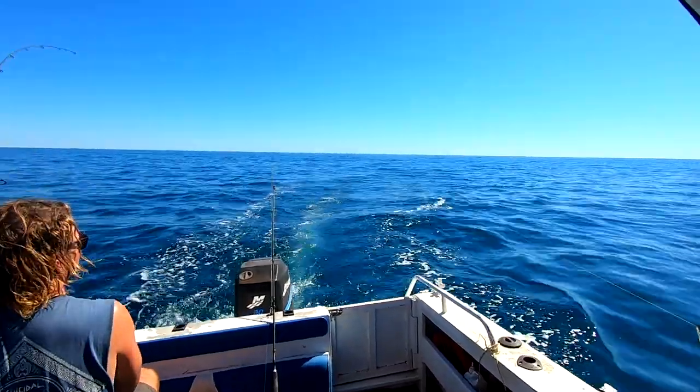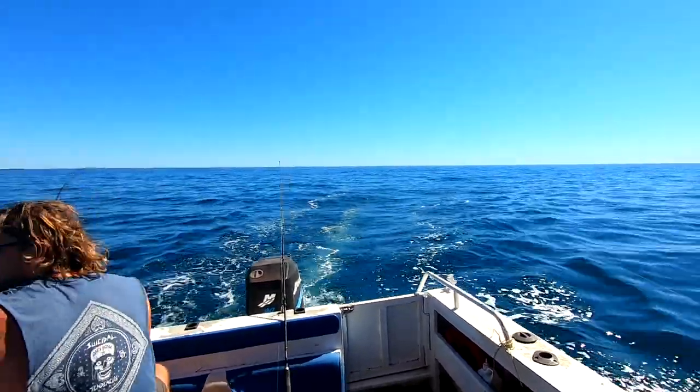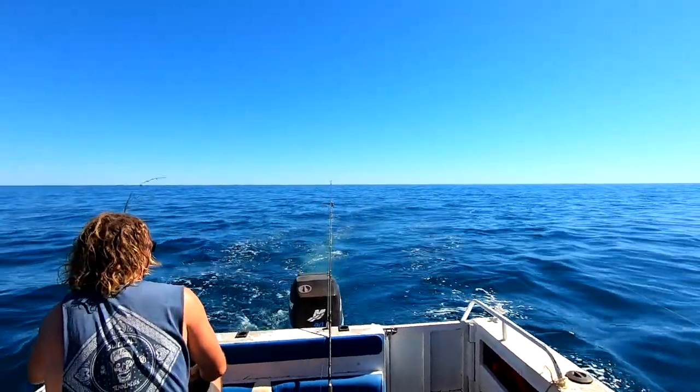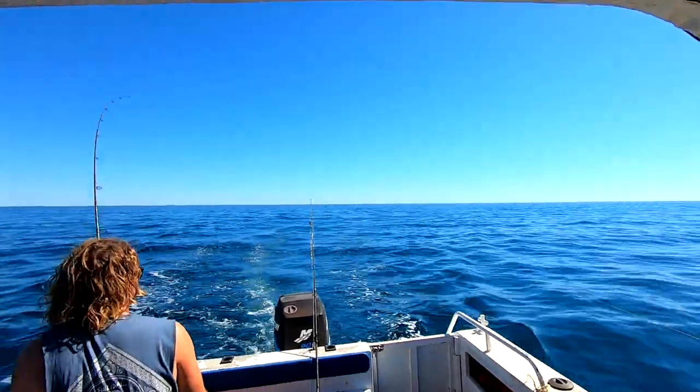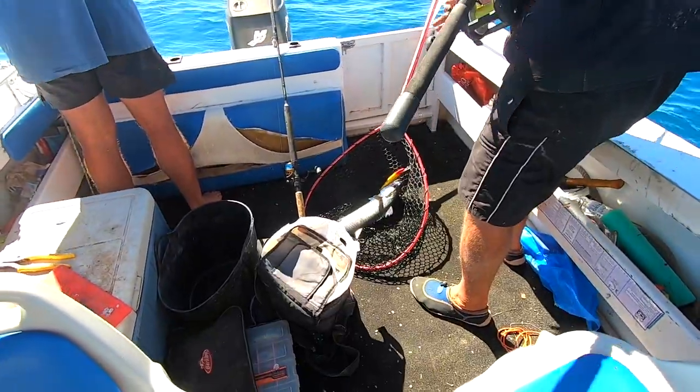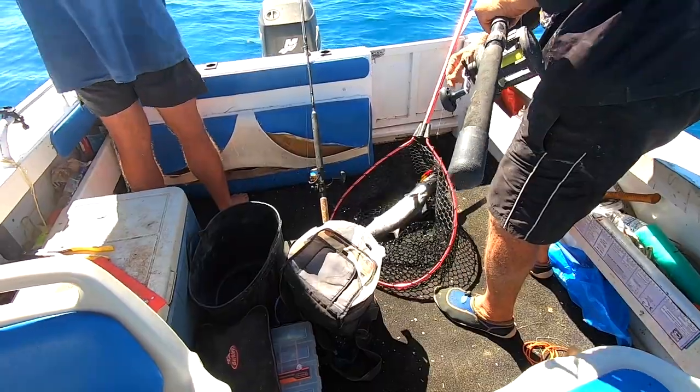Look at that. Beautiful big Spangled Emperor. It was another huge day of action, and we had already filled the esky with Northwest Snapper, Red Emperor, and Coral Trout. We decided to head for home while having a troll and picked up a nice doggy mackerel on the way through. He didn't even really fight you, Rod. Wound him straight in. Geez, still good size.